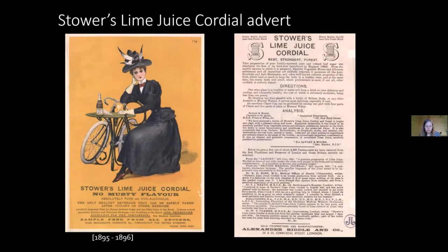It reveals several problems which the product claims to solve. We read that the musty taste and smell, which predominate in most, if not all, other cordials, is entirely absent. The analysis states that it is also completely free from tartaric, hydrochloric or sulfuric acids and mineral contaminations derived from vessels or tanks. Lead and other poisonous ingredients are entirely absent in the glass of the bottles, an exceedingly important consideration.